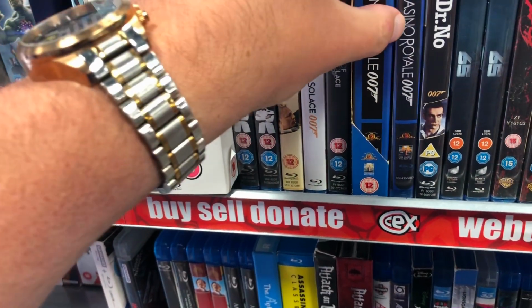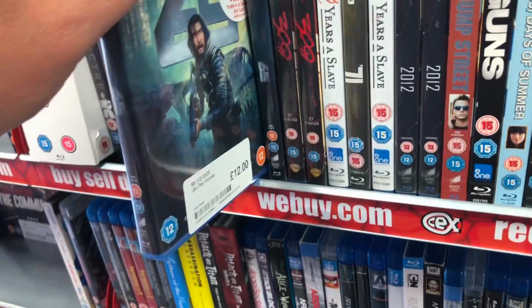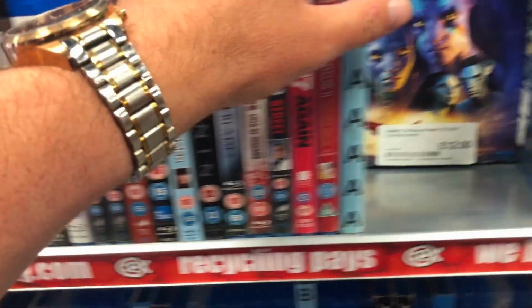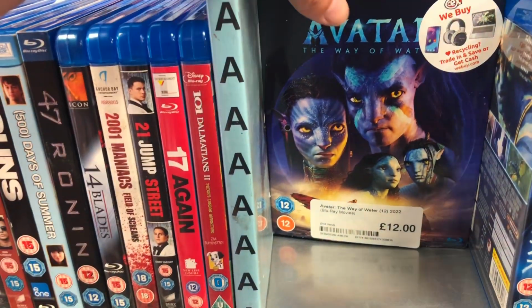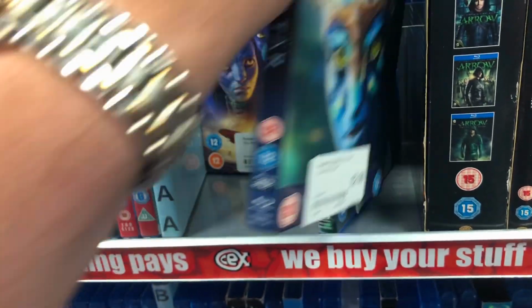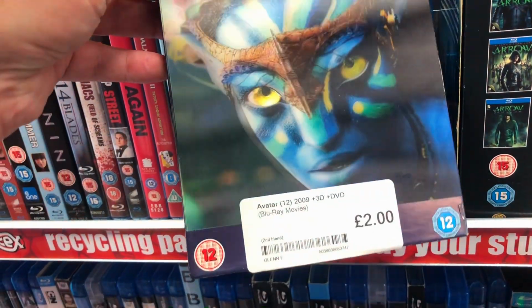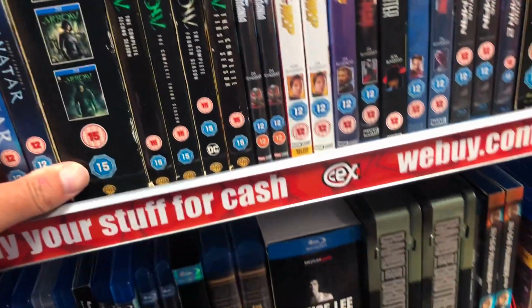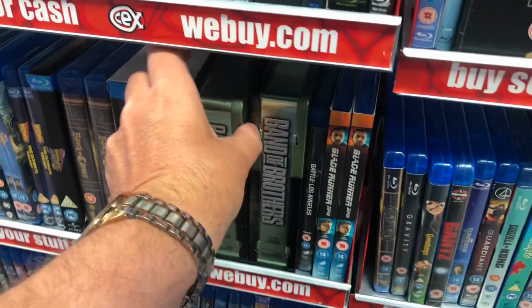Someone had that. Where have they had that? In the sun or something? The sun usually fades it. That's got a funny colour. I wonder if it was on the actual plastic and it was just a coating of nicotine or something like that. But anyway, £2 for the 3D Avatar. Now look, with the nice lenticular. That was £4 when last I came in.